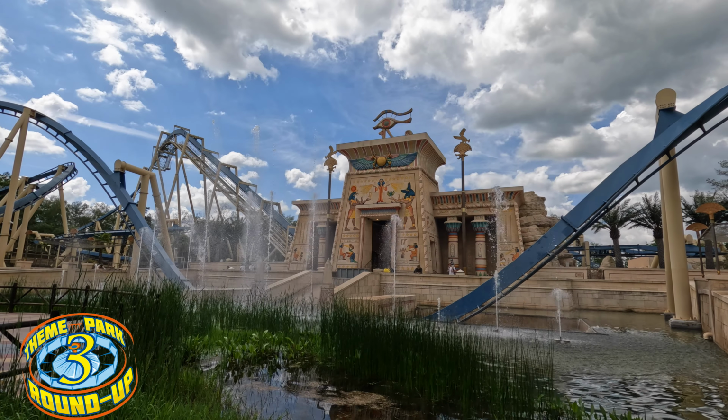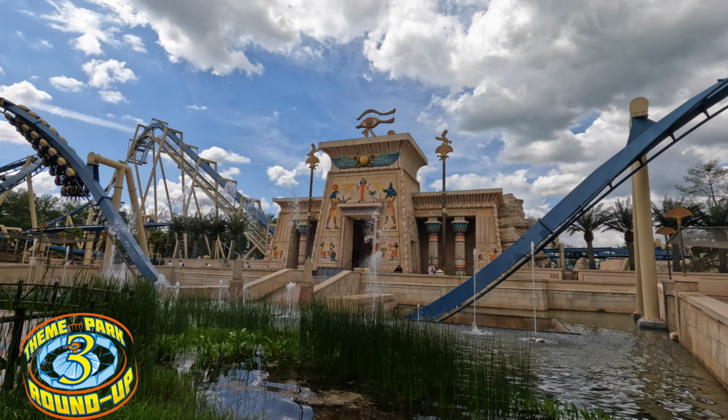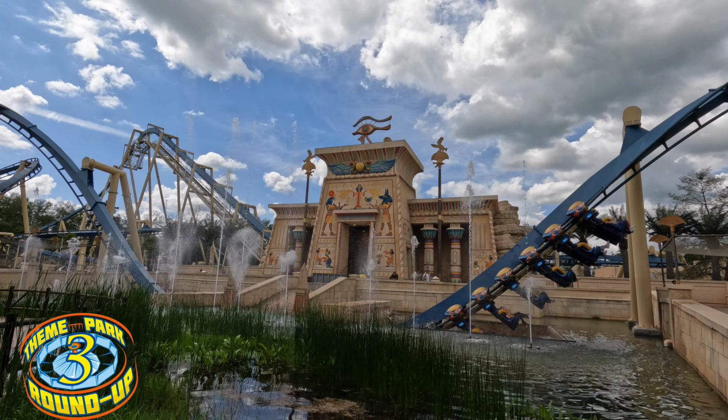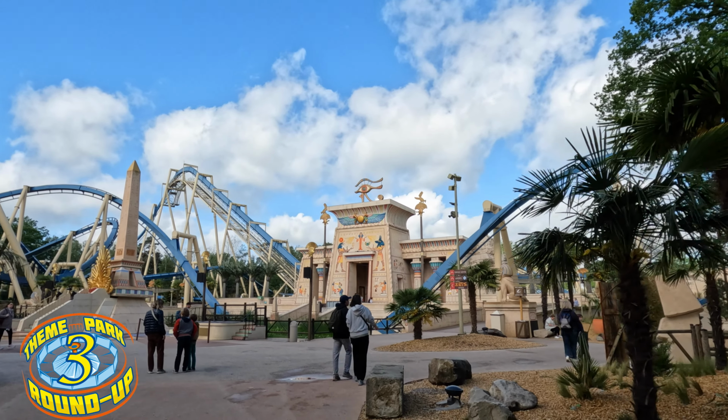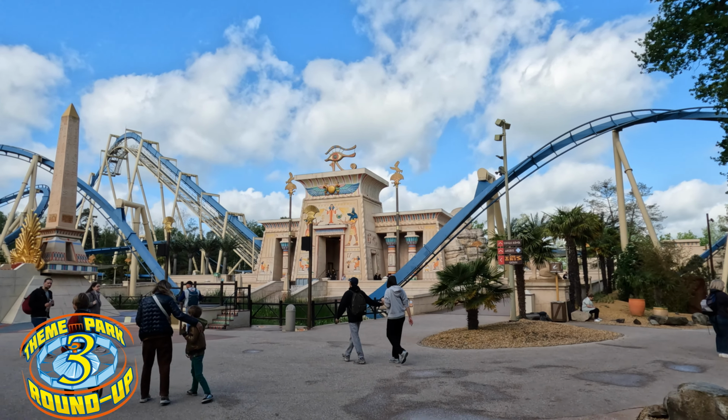Number 3, Osiris. Osiris is probably one of the best B&M inverts in Europe. A very intense start, you curve around and do the usual B&M loop. It keeps gaining momentum and has this great bit where you dip into a tunnel and all the water fountains erupt around you. It's a great ride and the gorgeous blue track really goes well with the yellowy Egyptian aesthetic. A beautiful ride on and off.